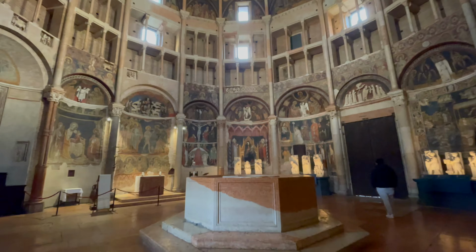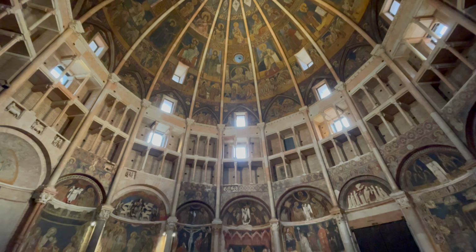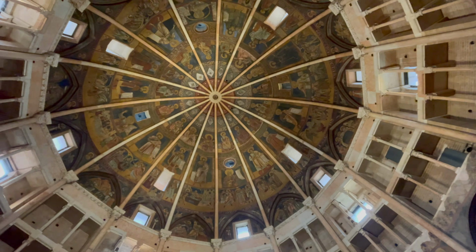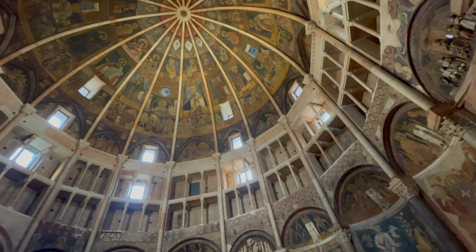So we just came out of the baptistry, which you can see right behind me. It was 12 euros to enter, which might seem a little pricey at first, but honestly, once you enter, it is well worth a visit. The paintings in there are from the 13th century, and wow, is it impressive. And if you think about it, 6 euros each for the baptistry and the cathedral, I think it's well worth the visit.